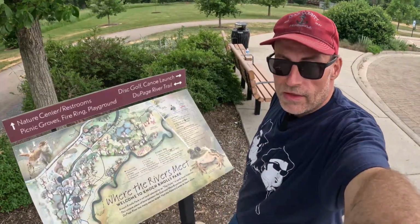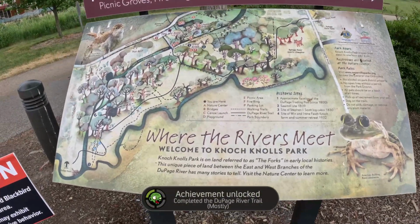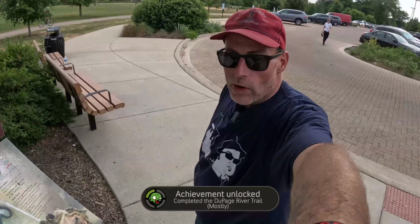Well, that does it for this section of the DuPage River Trail. We are back here at Knoch Knolls Park. According to the bike, the total ride was 39.9 miles. The trail quality varied depending on where you were on the trail. There was a variety of different trail surface types.